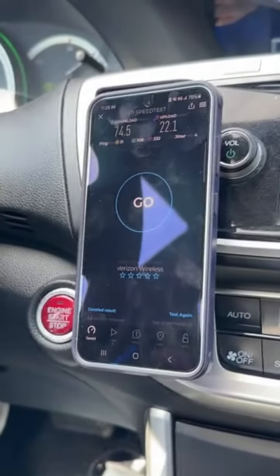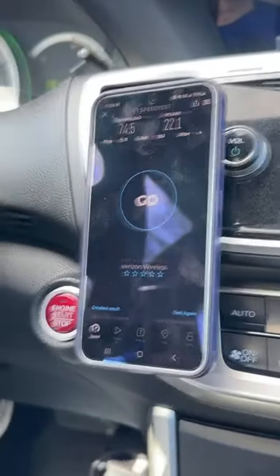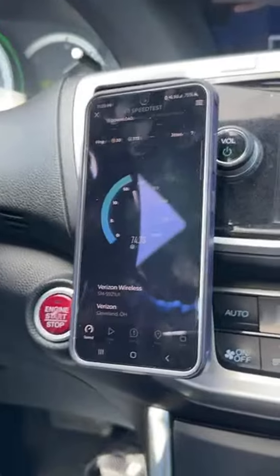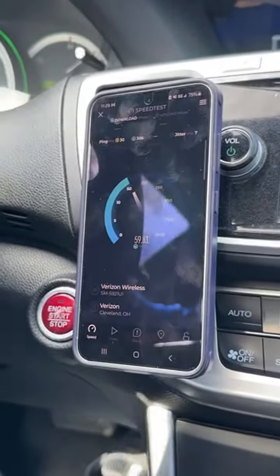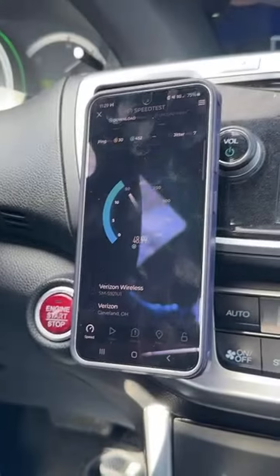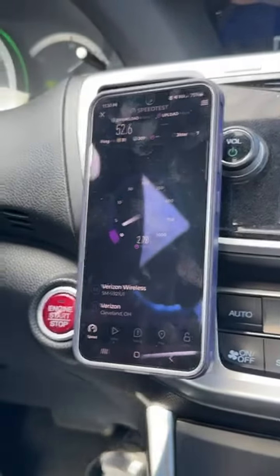Let's see here. 74 down and 22 up. We're off the 5G ultra wideband. Let's see what we got now. So we're on the lower frequencies. You might be on some mid-band, but it's probably going to be AWS or PCS. All right, ultra wideband just kicked in, so we just handed off to a new cell.